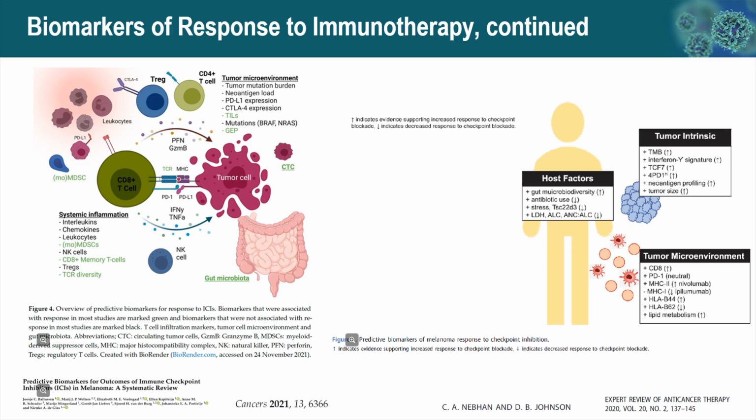even gut microbiota. Tumors with high mutational burden are associated with response to immunotherapy, along with those with certain genetic signatures such as interferon gamma-inducible factor. Favorable gut microbiome is associated with response to immune checkpoint inhibitor therapy.